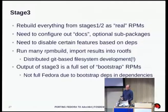So stage 3, which is being worked on right now, we rebuild everything we have so far as RPMs. We're still configuring things out. We turn off documentation. We say, well, that's nice, but that's going to require we have 300 other packages built to have, I don't know, TeX or whatever it is we need to process documentation. So no, we'll turn that off. So we're still turning things off.